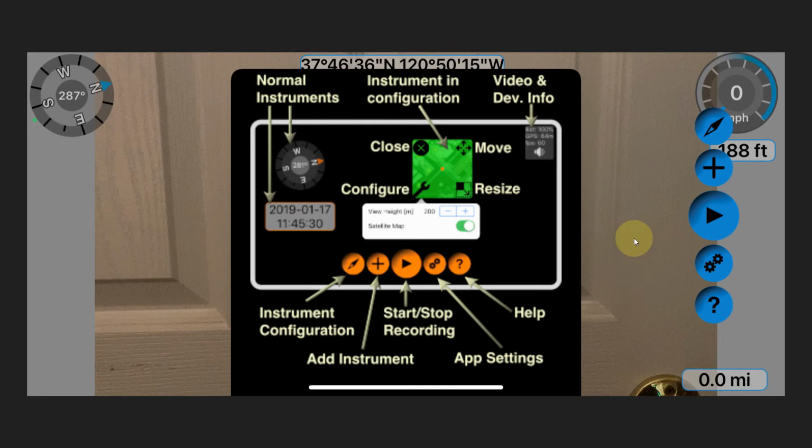The final icon is the question mark icon, and this displays the help screen, a mini owner's manual of sorts, which shows a basic diagram of all the things we went over. Just a quick reference guide if you need a reminder on how to set things up. So that concludes everything about the app, how to run it, how to set it up. Next we'll look at the app in action with myself doing some driving samples.